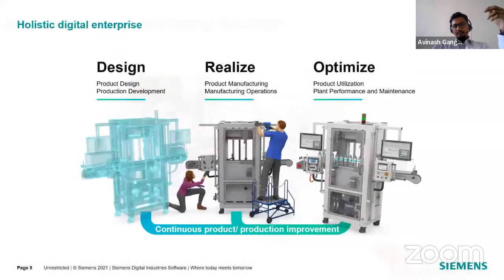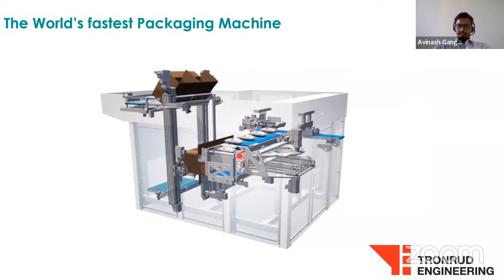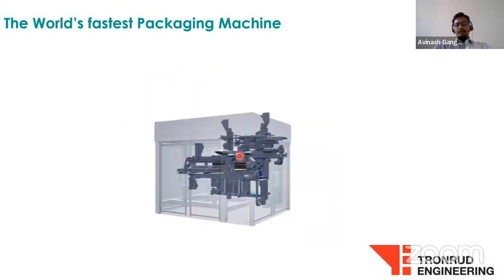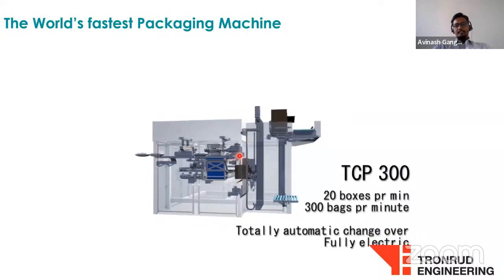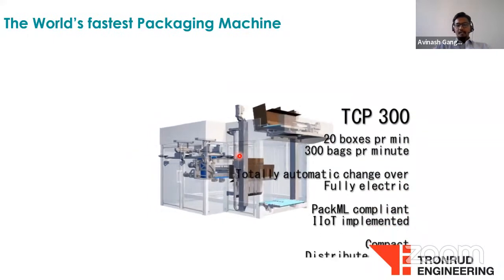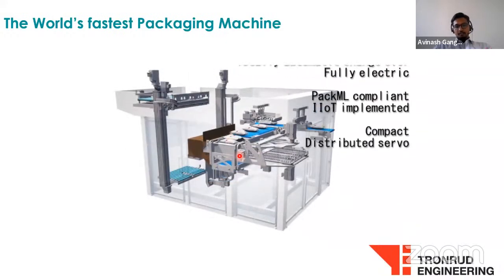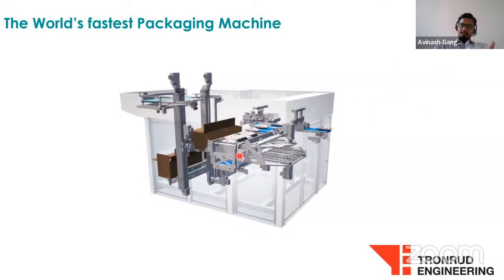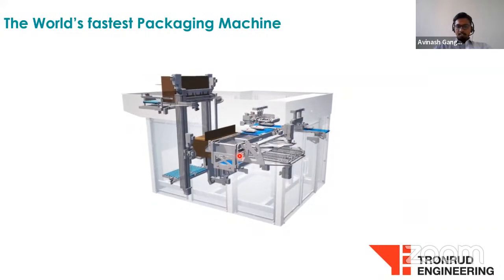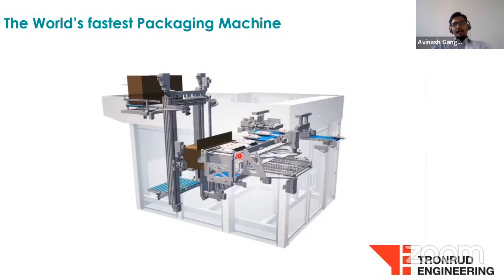So if I look at an ideal scenario, the one you're seeing on the slide is the world's fastest packaging machine. If you look at this machine, there are a lot of technologies that you can look at and try to understand. Any organization or manufacturer says, okay, this looks good, and this is the path we would like to follow, to understand what technologies we can look at to improve our current generation of machines. And this is built using Siemens's software portfolio, using NX, right? So how do we do that, right?